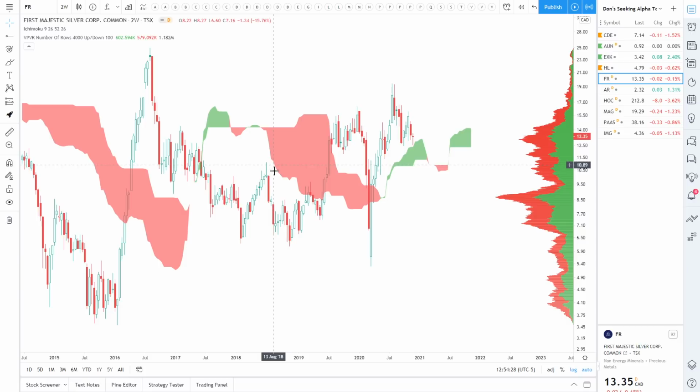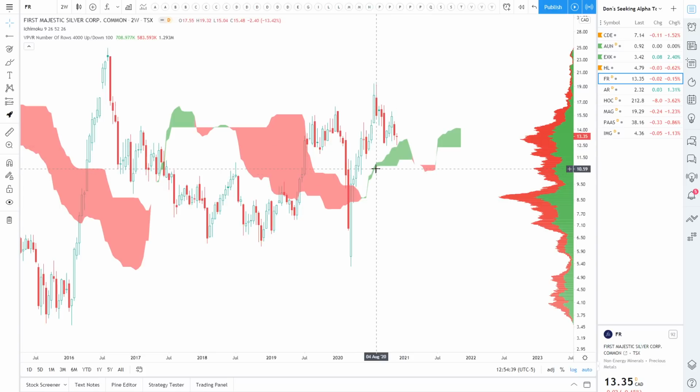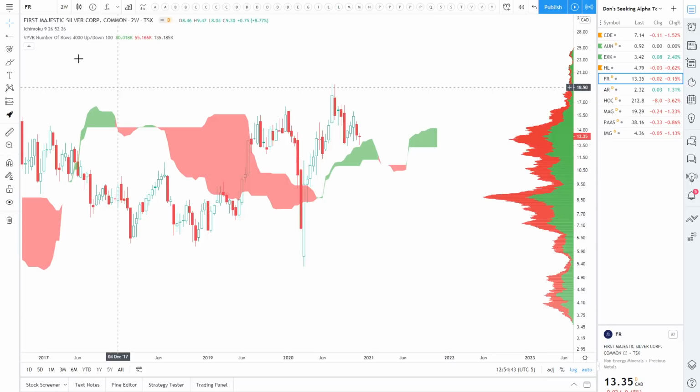Bearish bounce on the Ichimoku cloud. Bearish bounce here, and no, went through. Power, consolidated above the cloud. And then March Madness lows, but look at that. It's already following its destiny above the green inclining Ichimoku cloud.